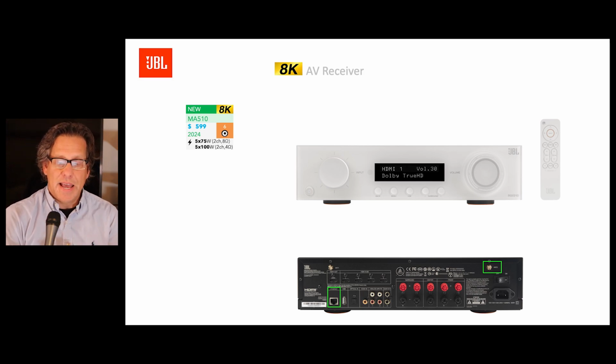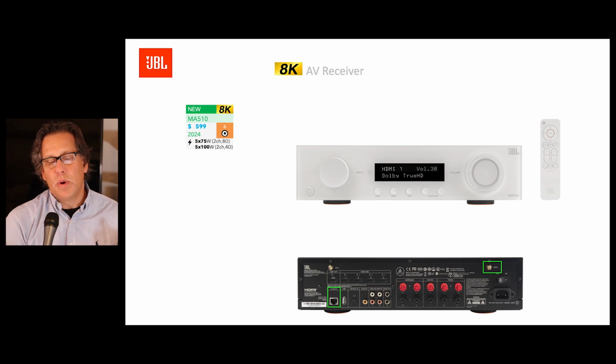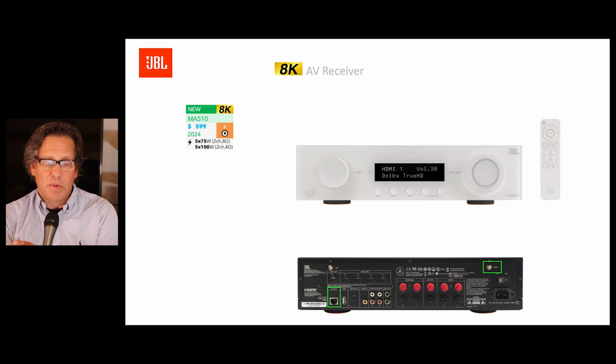An extra antenna, we'll get into that a little deeper when we look at the networking, and an Ethernet port. So that's the main differences between the 310 and the 510, what you're going to get for your $200 more. Now, one thing you'll notice if you look on the silk screen on the back here, you now have 8K. So they move up to HDMI 2.1 support and support for 8K on some of the HDMI ports.